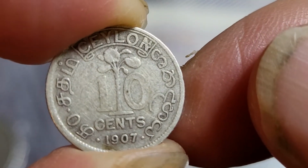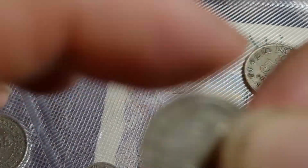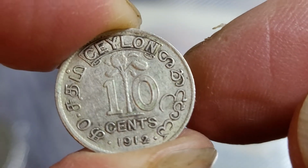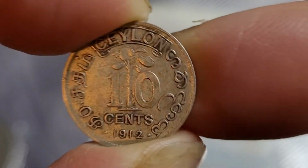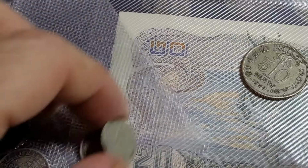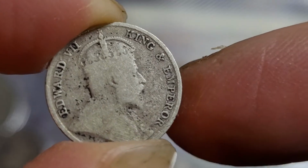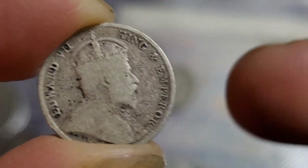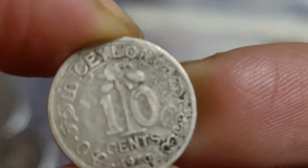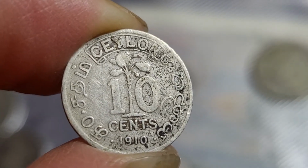Here's a 1907. Usually mintage for these is less than $1 million. But they're not that popular. 1912. So if you notice, they're not that popular because people in Sri Lanka are pretty poverty stricken, and they're going through the worst economic crisis they have in like 30 or 40 years at the moment. So really, Sri Lankans are not buying coins.